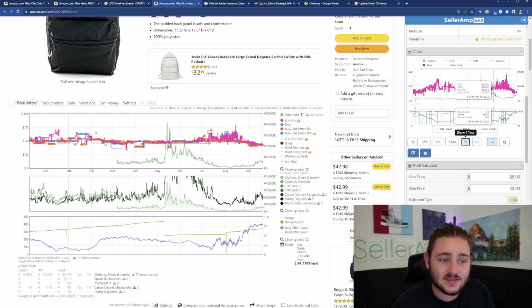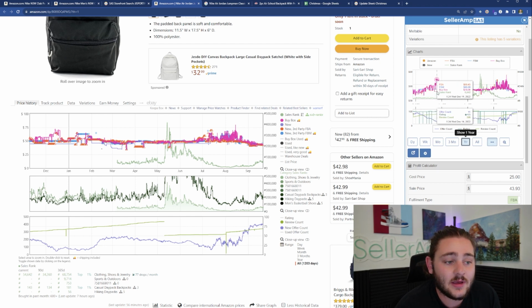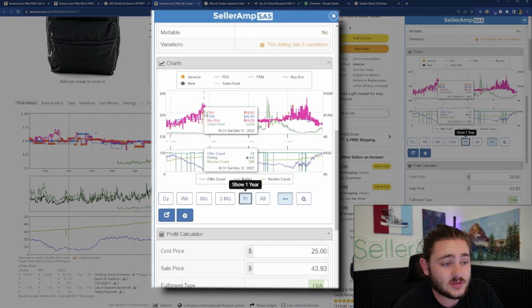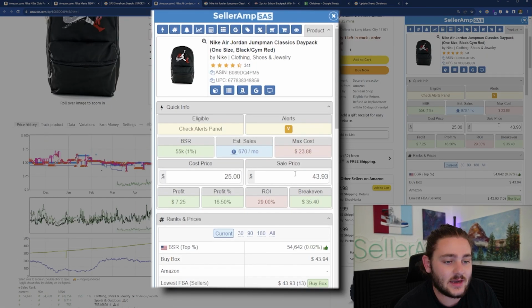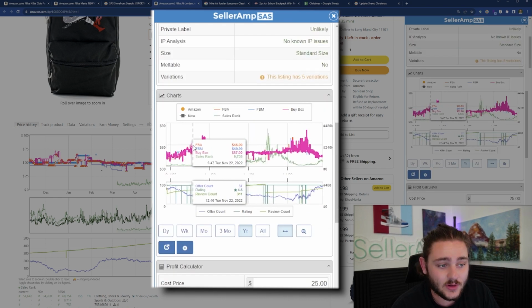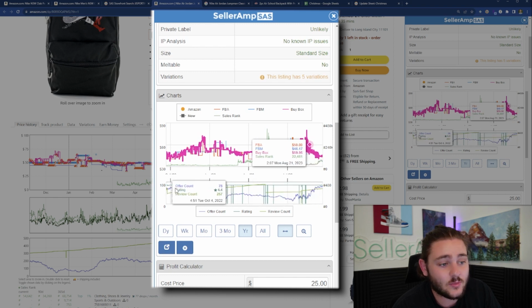If that seller count stays the same, so supply and demand are still going to even out, right? Going back to your middle school economics, if there's the same number of sellers and the same demand, the price is going to go up again, right? So in this case, it looks like it sold for upwards of like $65, maybe even $70 last Q4. So if it sells for $65, we're making 100% ROI on this product. If it sells for $50, we're still making $12 profit. So this might even be something I would think about picking up, right?